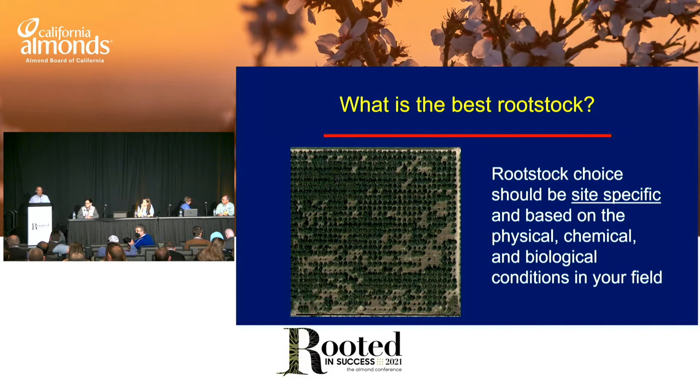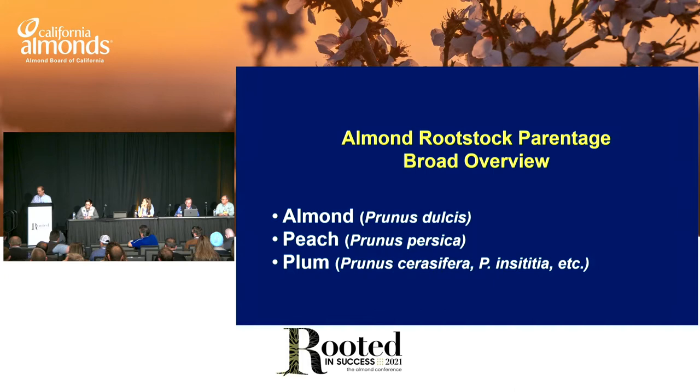So what is the best rootstock? This is a very common question. And unfortunately, the answer is it depends. The rootstock that will be best in your orchard is not necessarily the best rootstock for somebody else. So you really need to understand your site, and then you can choose the best rootstock based on the challenges that you expect from that orchard. There are probably at least 20 rootstocks available now, if you look at all the different catalogs that the nurseries put out.